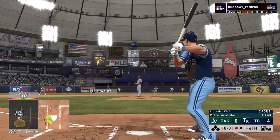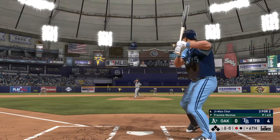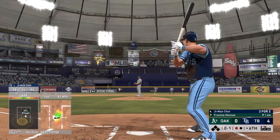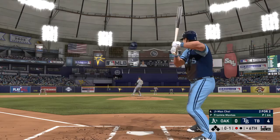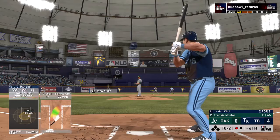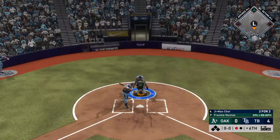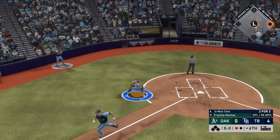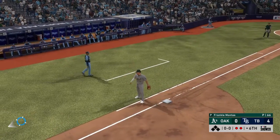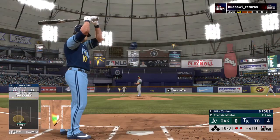Striding in, Ji-Man Choi, 2 hits and 2 trips for him thus far. He's ready. Here's the first offering. Fouled off. The 0-1 delivery. Swung on in the dirt, strike 3. Allen has it, and the throw is made to record the second out of the inning. So 2 outs now in the Tampa Bay 6th.